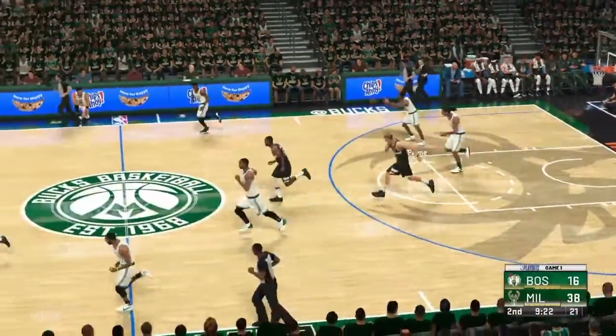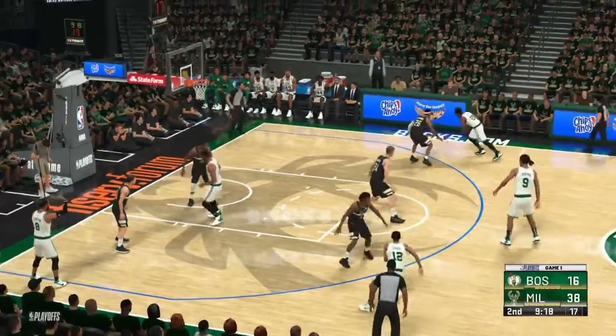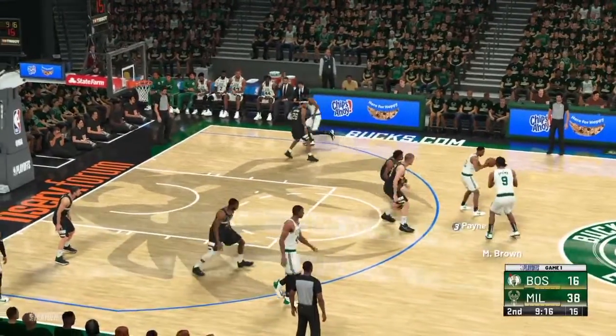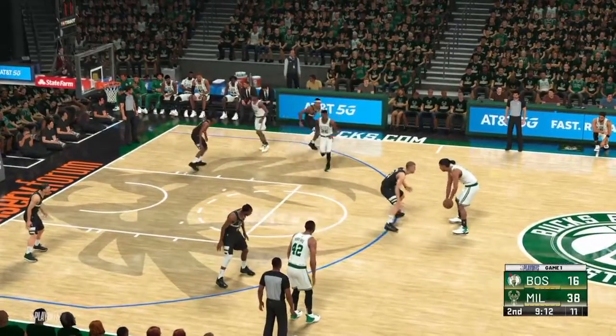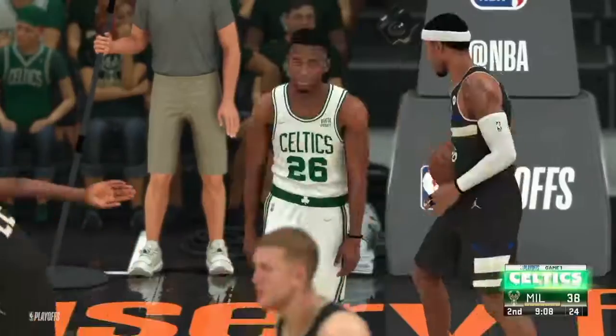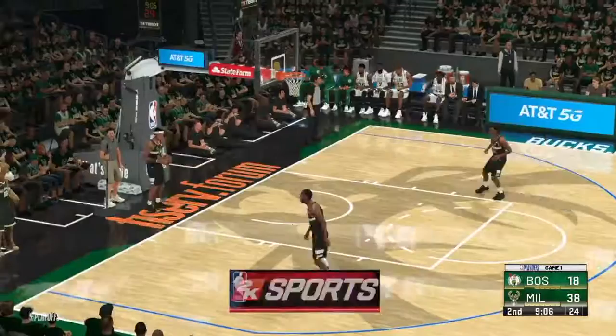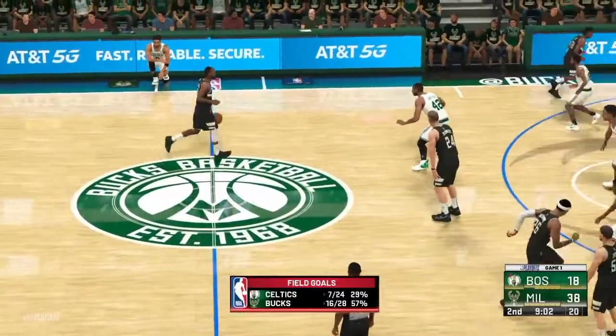Brown with some nice D. Here's Nesmith. Brown passes to Payne. Now Brown. Here's Nesmith. Good. And Brown gets the assist. Nesmith's got his first bucket of the night. Getting enough shots in close to play inside out.